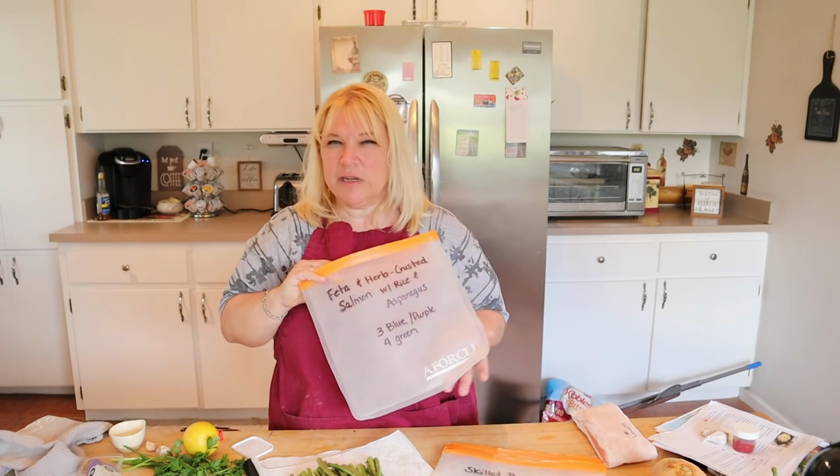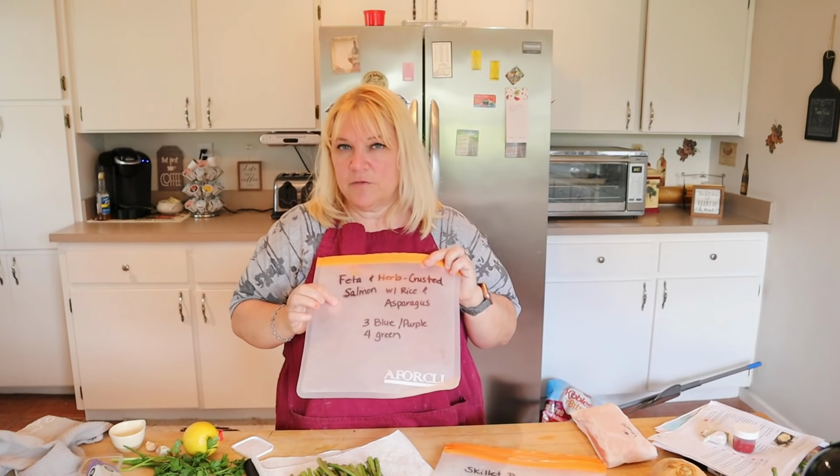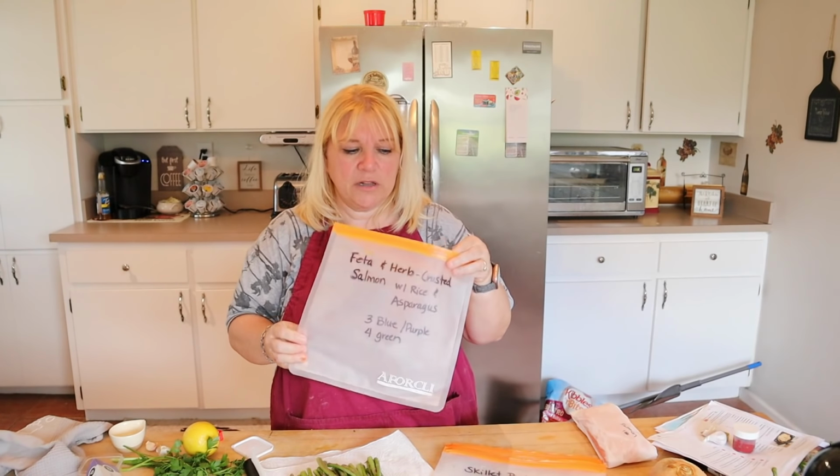But I would say probably a dry erase marker might work a little bit better. They say to get it off, you can also use rubbing alcohol. I actually haven't used that. I haven't really found the need to, because I think I can get them pretty clean myself.